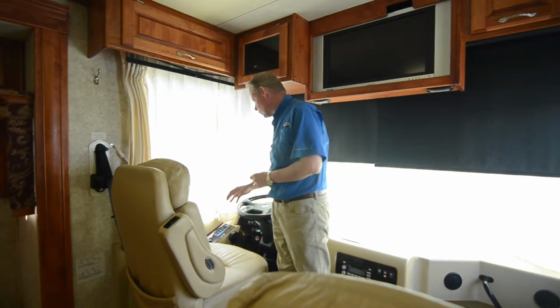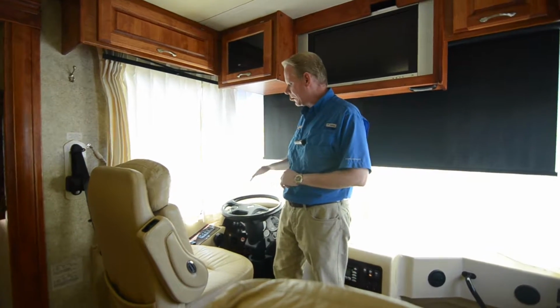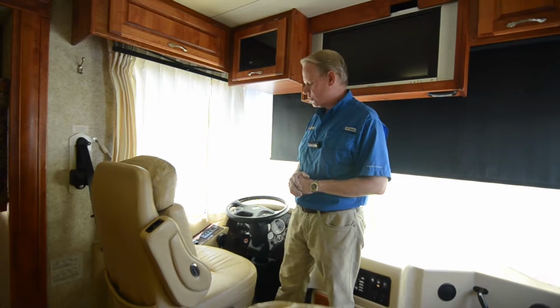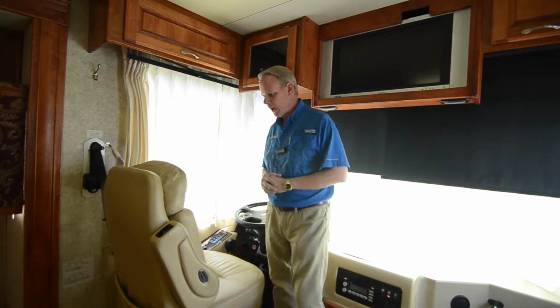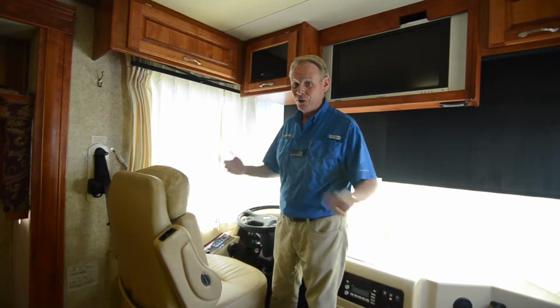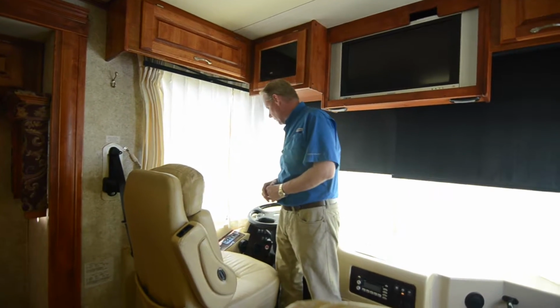It's a great feature that does not show up on very many coaches in this price bracket. That's usually left to the very high-end luxury diesel pushers that have the Aladdin system. So it's really nice to see it show up on a coach like this, which is no slouch. It's definitely a luxury diesel pusher, but it's just not in that stratospheric price range. This is a little bit more affordable.